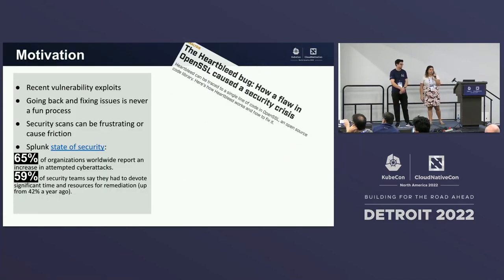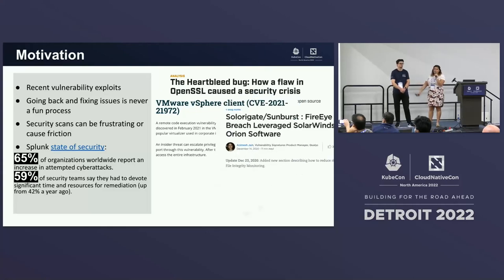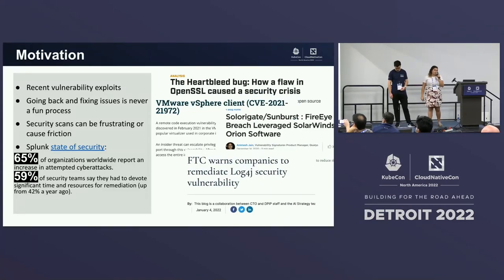So what's our motivation? I'm sure you've all heard of a lot of the recent exploits. The Log4j one was a pretty big one. The Heartbleed bug and the SolarGate ones were some of the major ones that I had to deal with for my day-to-day work the last couple of years. Going back and fixing a lot of these issues can be very tough. It's never a fun process to go fix a security vulnerability.